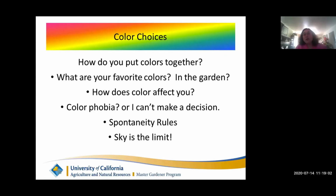And then there are personality inputs too. Are we into spontaneity? Oh, I like that. That's going to do it. I'm going to go for it. Or is the sky the limit? Let's put it all in and go for it.